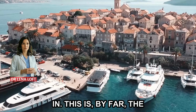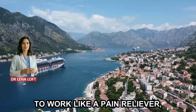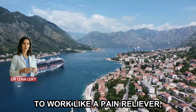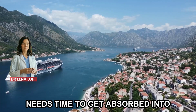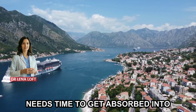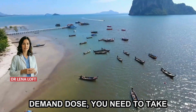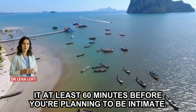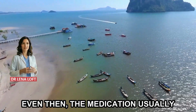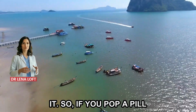This is, by far, the most common thing I see. Lots of guys take tadalafil and expect it to work like a pain reliever, in like 10 or 15 minutes. That's not how it works at all. Tadalafil needs time to get absorbed into your bloodstream and start working on your blood vessels. For the on-demand dose, you need to take it at least 60 minutes before you're planning to be intimate. Even then, the medication usually hits its peak effectiveness around 2 to 3 hours after you take it.